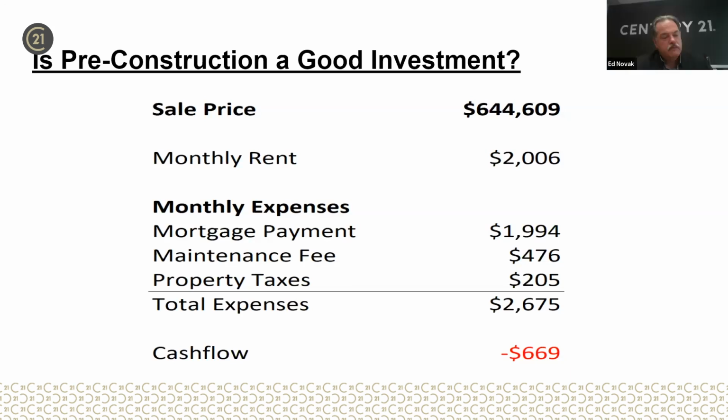Excuse me, Pam? What sort of down payment did you put in when you calculated these figures? We're talking about 20%. That's average, because on pre-construction you need 20% down, right? Sometimes there are exceptions to the rule, and I'll get to that, but typically it is 20%, and you're going to have carrying costs as far as pre-construction. But again, it varies from property to property and what your end goal is in buying pre-construction.